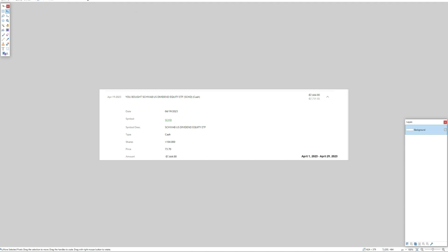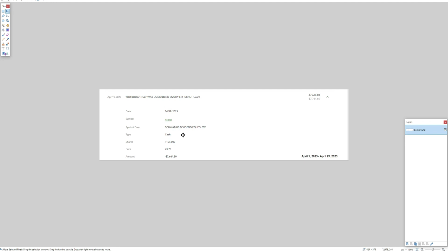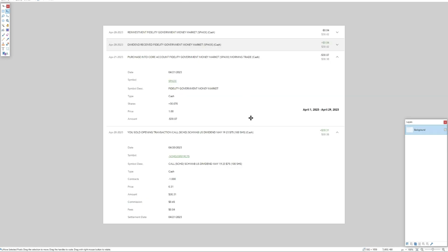So on April 19th, on the same date that I sold my VOO, I sold 19 shares of VOO. So I could not do any contracts with this at all. Essentially, I was just at the whims of the market. If the market went up, if the market went down, my portfolio would just slightly move up and down. So what I did is I went ahead and liquidated all VOO and I purchased 104 shares of SCHD. So that unlocked the option chain that I could now sell one option. Okay, with the price around $72, $73, I went ahead and wrote a call option. So I sold a call option on SCHD with a target price of $75.